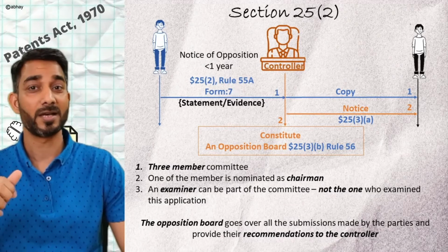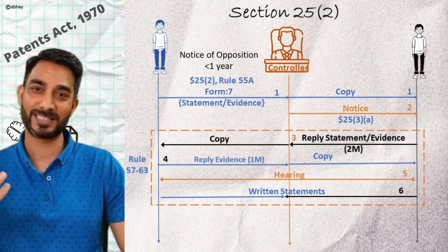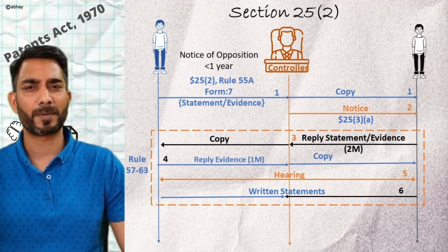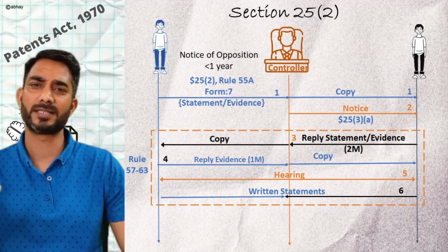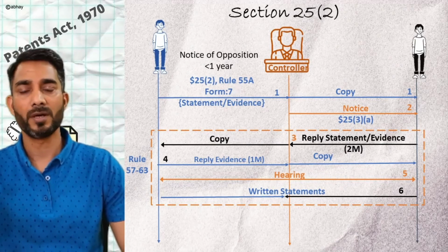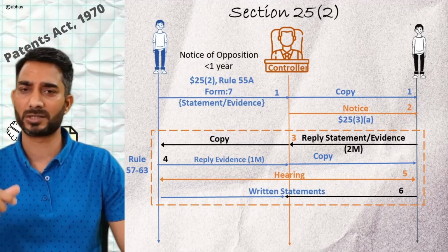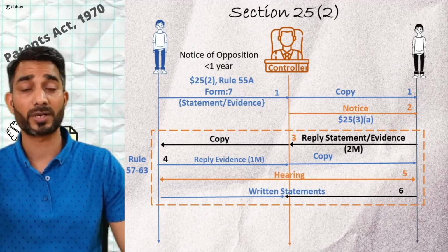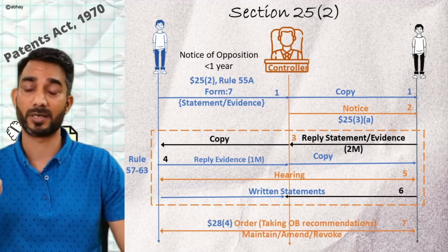Moving back to the timeline. Now, since this is an opposition proceeding, Rules 57-63 get employed, where we have replies, responses, documents, and hearing. Once such hearing is concluded, parties again would submit written statements to the controller. The controller goes over the replies, responses, documents, written statements, and also the recommendation of the opposition board before coming up with a judgment or decision.